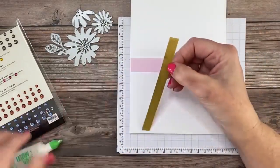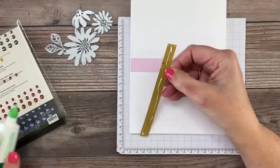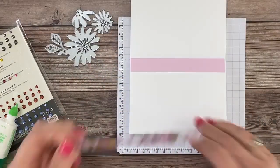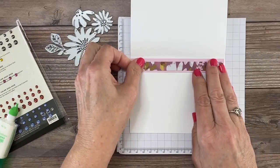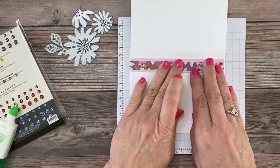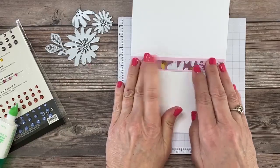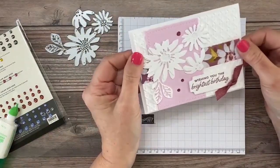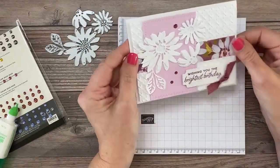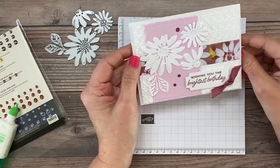And then this is a little strip of the designer paper. It's a great way to use if you have just a teeny little bit left when you're cutting for a project. Just save them because it doesn't take much to just add something. Whoops. There we go. Okay, so there we have that. And there is our card. I think it's really cute. I love daisies. I think most people do. There's just something about daisies, right?